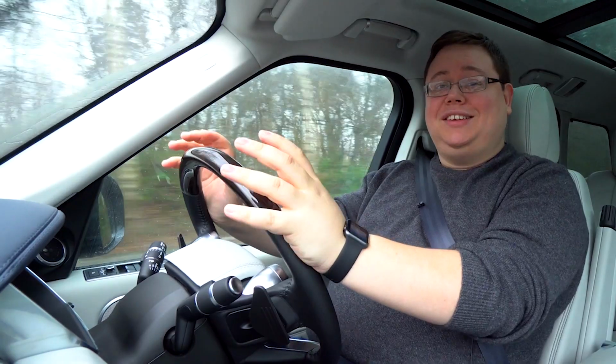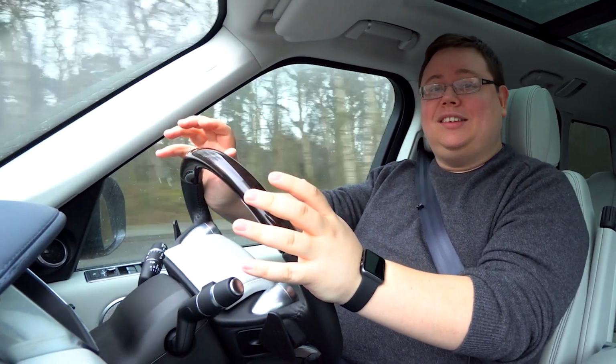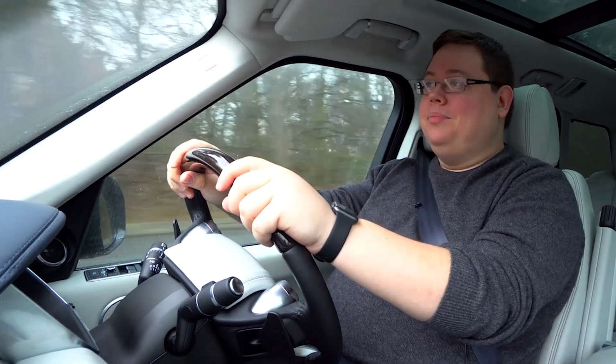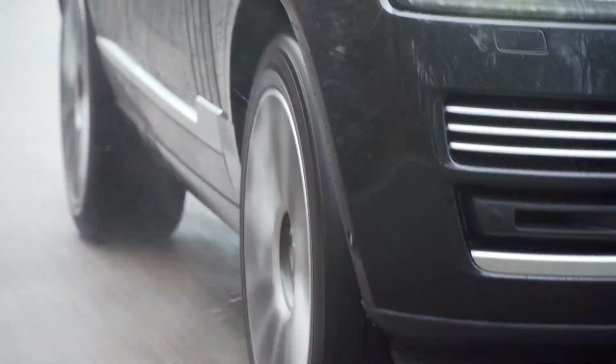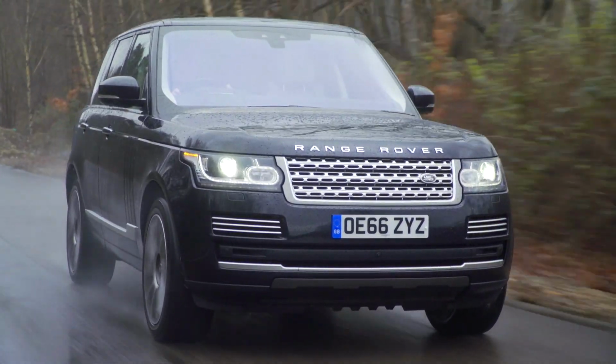The Range Rover excels when it comes to ride comfort. All versions of the car get air suspension as standard, and that means you glide over most of the ruts and bumps you'll find on British tarmac. Ride control is excellent. In fact, it's even better than most luxury saloons.